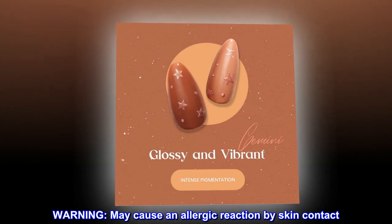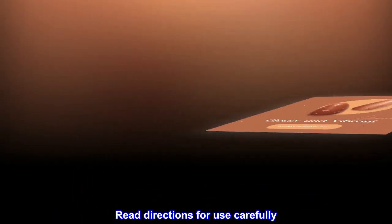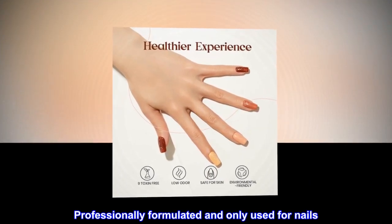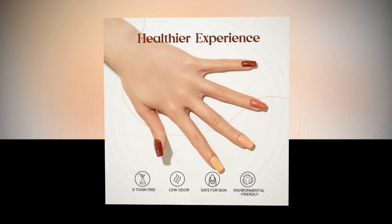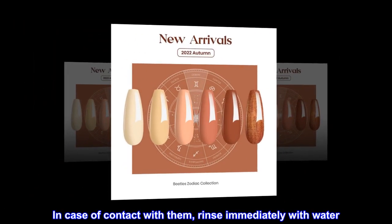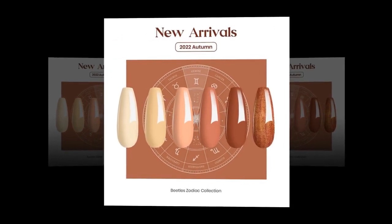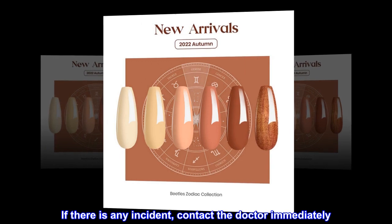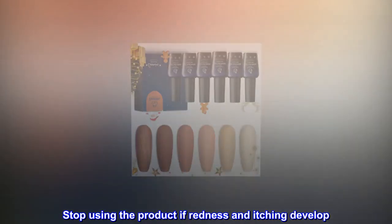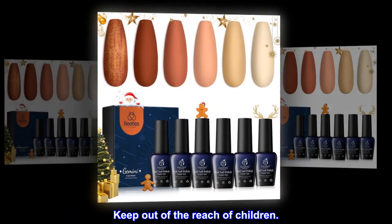Warning. May cause an allergic reaction by skin contact. Read directions for use carefully. Professionally formulated and only used for nails. Avoid contact with eyes, mouth, and skin. In case of contact with them, rinse immediately with water. If there is any incident, contact the doctor immediately. Stop using the product if redness and itching develop. Keep out of the reach of children.